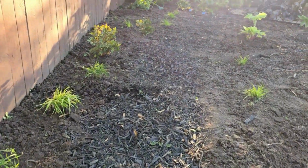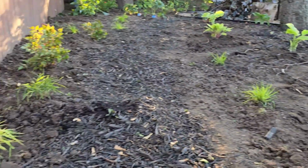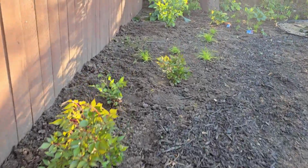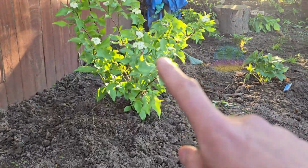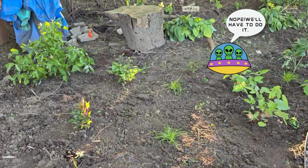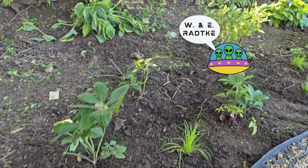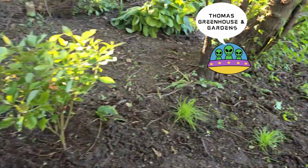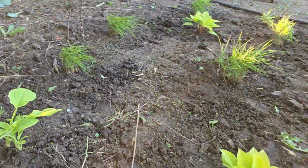Here we are on the final walkthrough of this. Everything is planted. Really happy with how this turned out. I had to run out and pick up the red twig dogwoods, which are right here. I kind of cut back the Helleborus and took them out front and put them back here. They didn't really match everything. Everything looks really good. I'm excited to see where this goes and grows into in like 2 to 3 years.